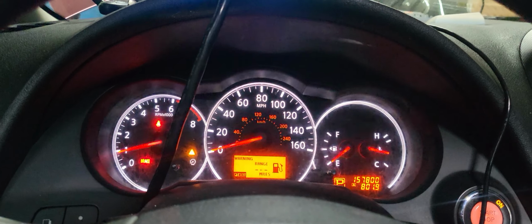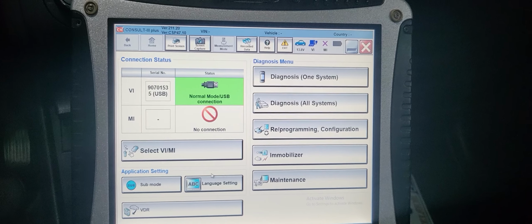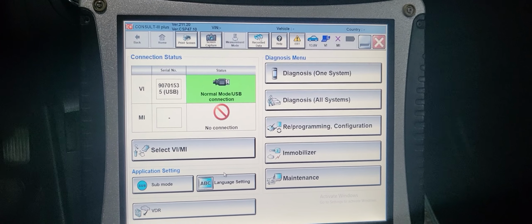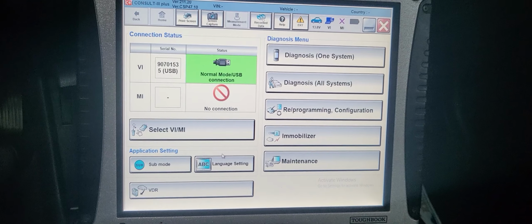And always try to be sure that your internet is okay if you are dealing with the original tools, so that you're not gonna get surprised by no internet for verification of the tools.